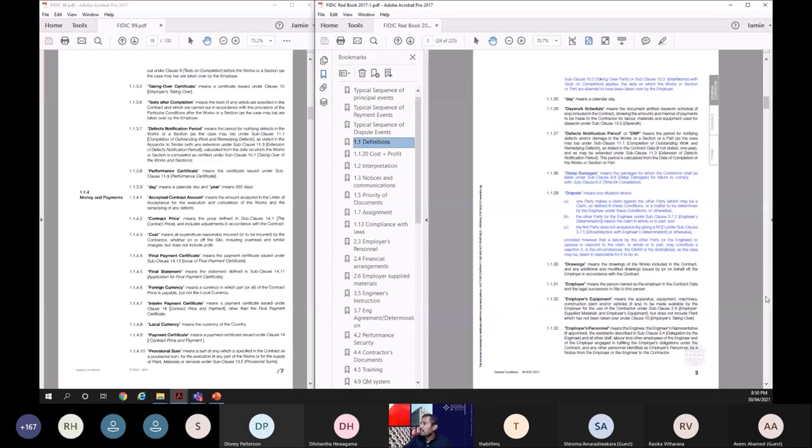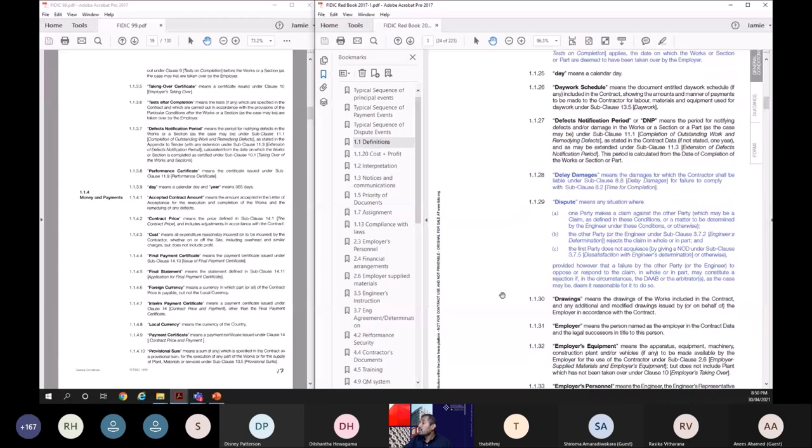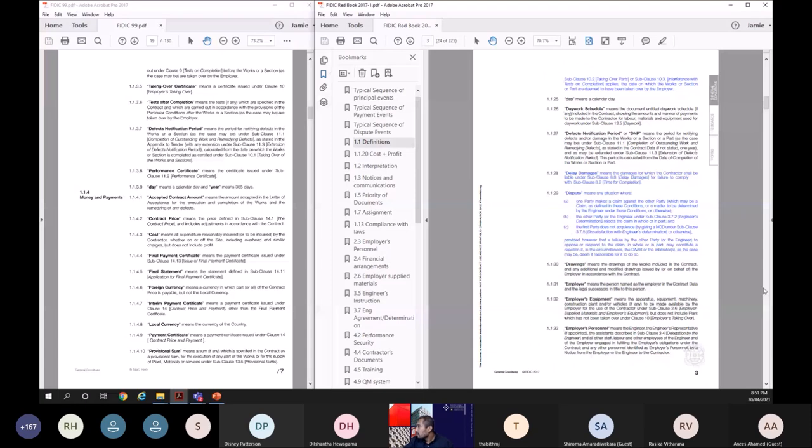Delay damages, again defined, it's not a big deal. Disputes have been defined. Now disputes means any situation where one party makes a claim against the other party. The other party rejects the claim. They don't agree with that claim. And the first party also does not agree with that rejection. Then there's a dispute. So dispute has been defined.